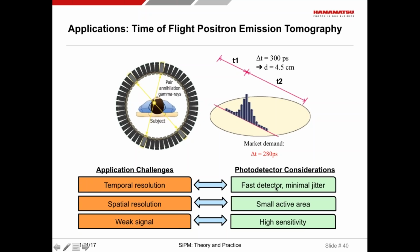Going to the right-hand side, we see all green, meaning that SiPM satisfies these challenges. They are fast detectors with minimum jitter. They have small active area, which is one situation where small active area is good, not a hindrance. And they are sensitive to weak signals because of their high internal gain. There's a great deal of transitioning now taking place where users are replacing PMTs with SiPMs. It's likely that the transition will be complete.